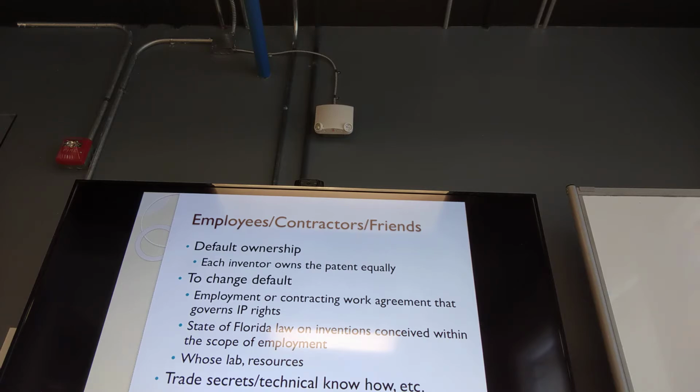I don't believe that to be the case. In Florida, that's not the case. It just depends. Now, it gives them an argument, sure, a leg to stand on. So that's why you want to be very clear.